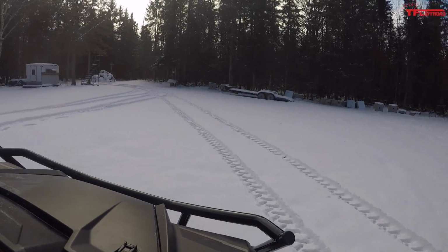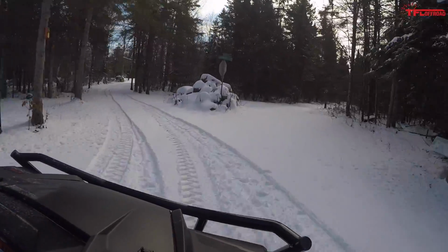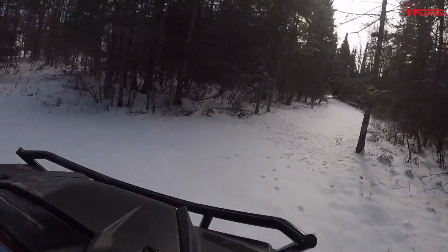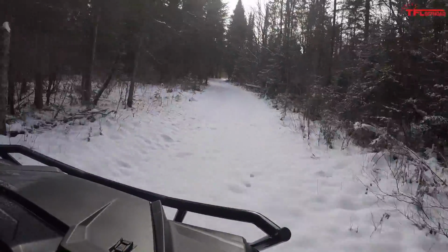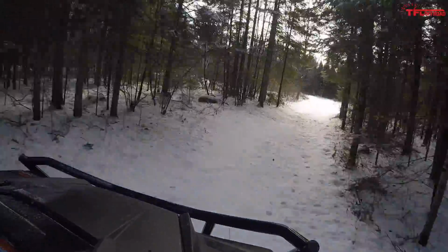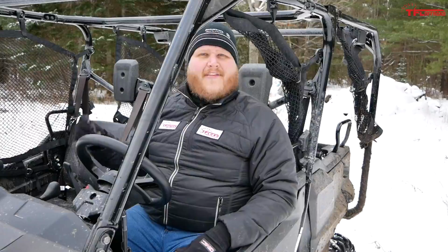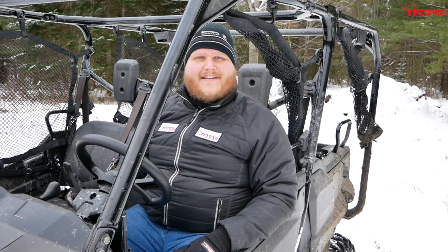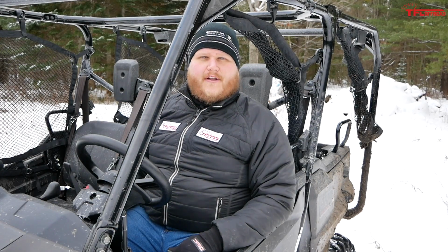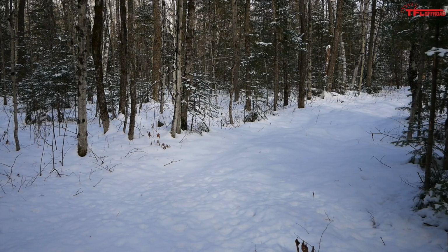Now, the dual clutch has actually been interesting today because it's so cold out. It's about -5 where I'm at here. When I first took off in the Pioneer, the shifts were really slow, and they take this big kind of lurch and this big second to kind of bang off a shift. And then as heat gets into it, the shifts got faster and faster until now that it's fully warmed up, it basically just fires off shifts really quickly, really smoothly.